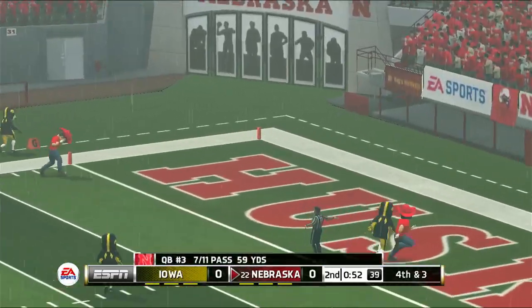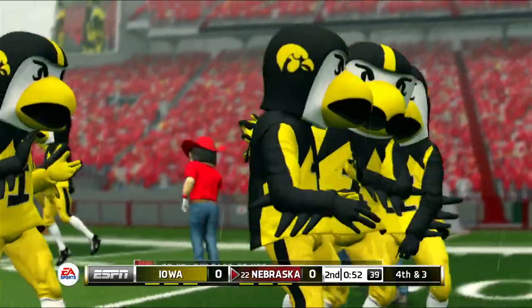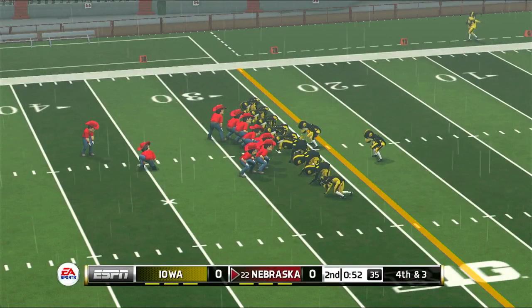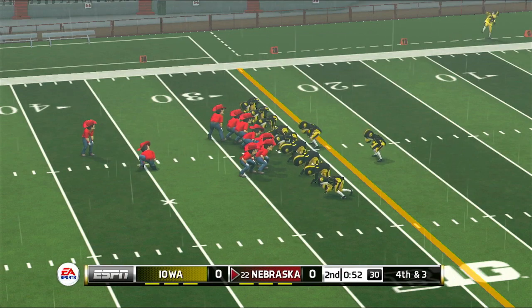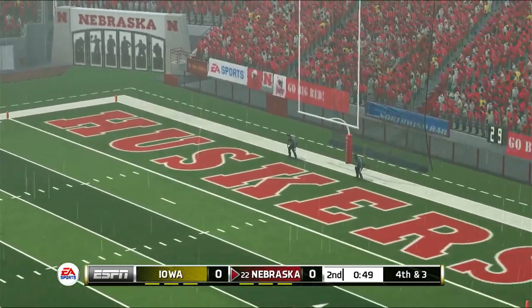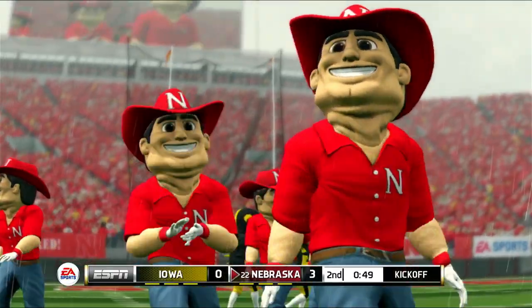He gets rid of this one. Good job here by the defense. If you let this quarterback set and throw, he'll kill you all game. But they got excellent pressure on that play. Nebraska could take the lead with this field goal. It's up, and he just drilled it from long range.